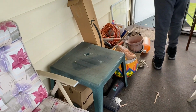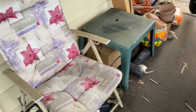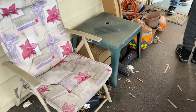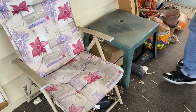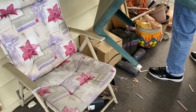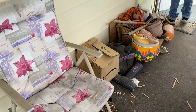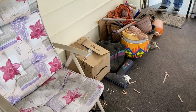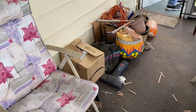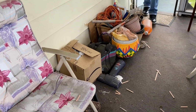Actually, it looks like they used it as a dumping site. So we're going to remove everything off of the porch, give it a thorough cleaning, and then redo it for them for this year. So it looks like they just have a lot of Amazon boxes, a bowling ball bag, planters, just a lot of junk out here.